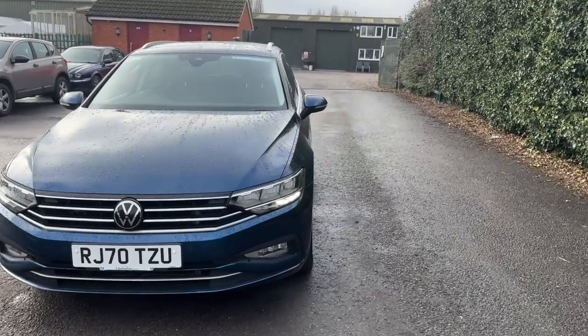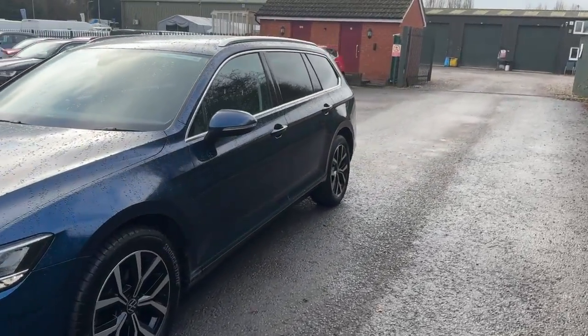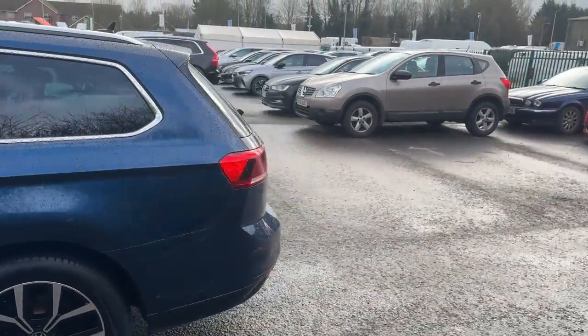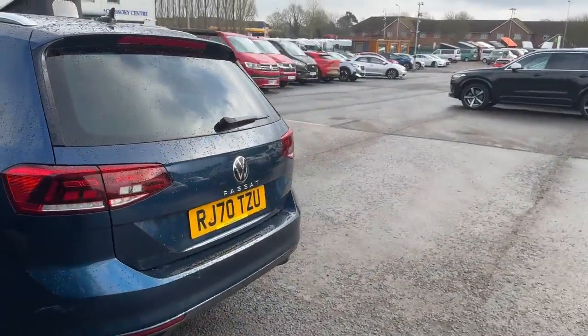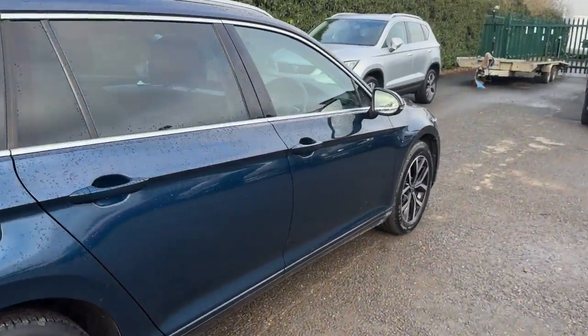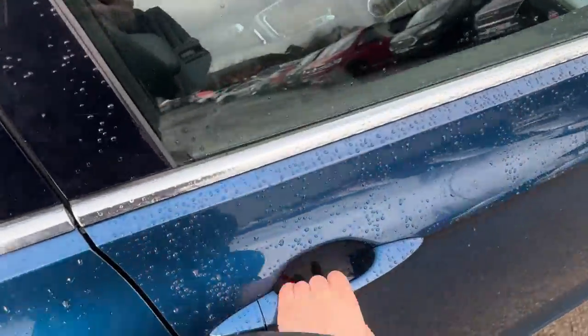Today we have the 2021 Volkswagen Passat. This vehicle has done just under 37,000 miles. It has a manual transmission and a diesel fuel type.